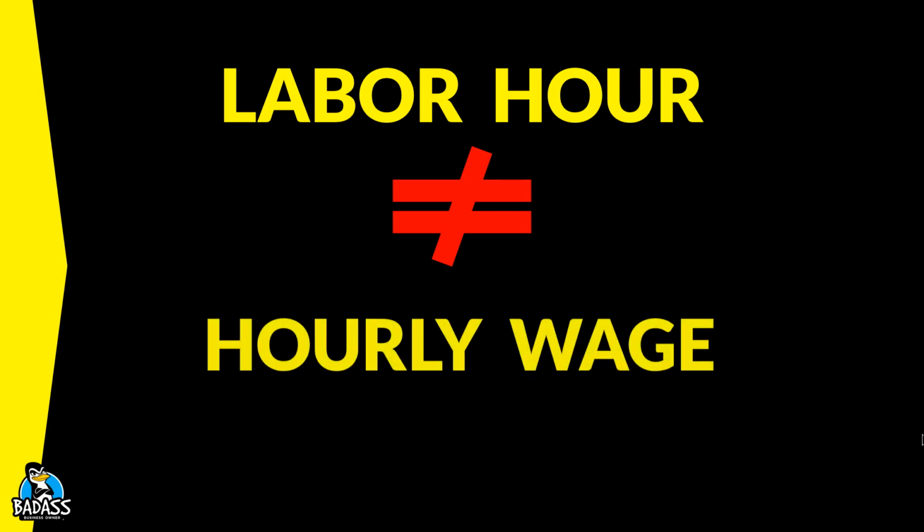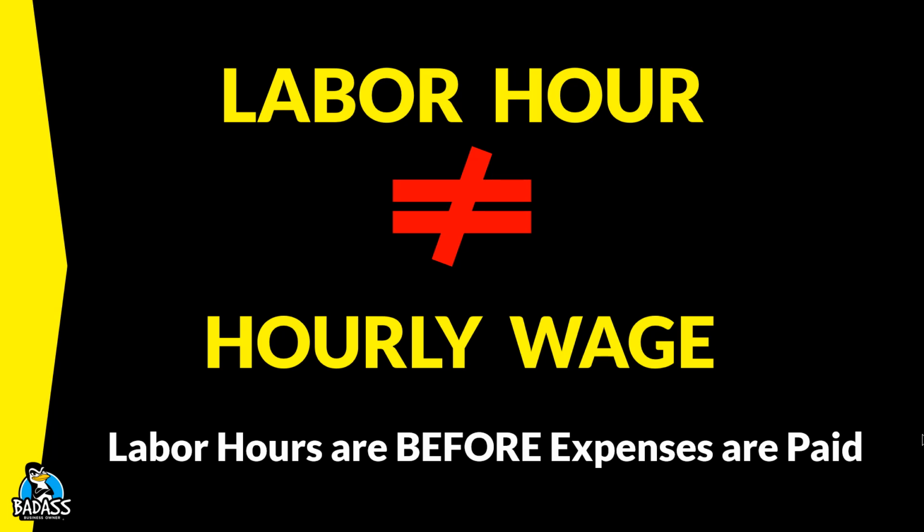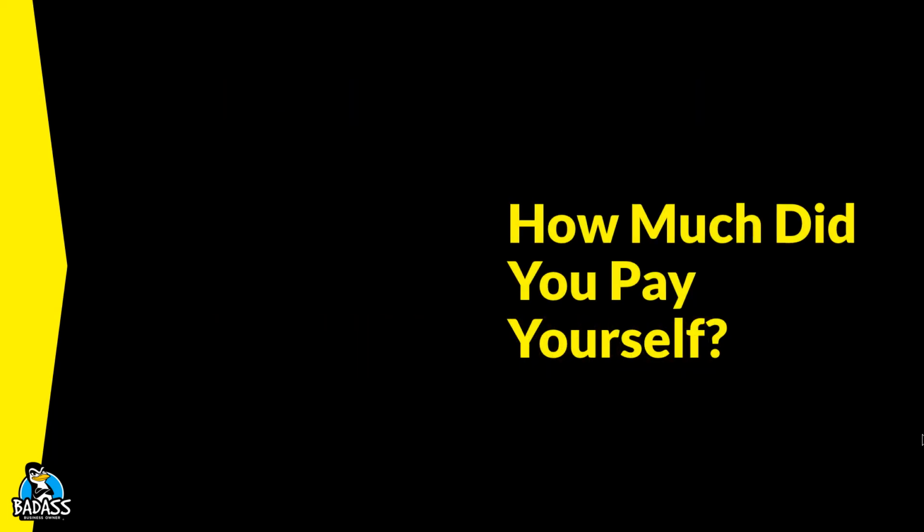Well, the first thing you need to know and understand is that a labor hour is not the same thing as your hourly wage. Just because you get paid $40 for a labor hour doesn't mean that's what you are taking home. Why? Because your labor hours are before you pay any expenses associated with your business. All of the expenses of your business are coming out of those labor hours. So in order for you to have a better understanding of what your average wage is, you really need to know and start with how much did you pay yourself.